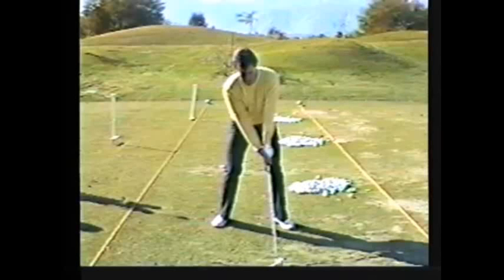Today we're taking a look at the swing of Mac O'Grady. This is from 1990. Arguably, Mac O'Grady's best 2 years on the PGA Tour were 1986 and 1987, where he was in the top 10 in driving distance, but he was around 150th in driving accuracy.